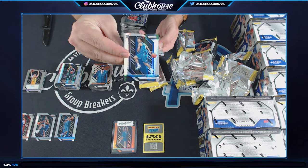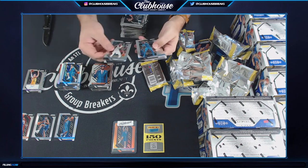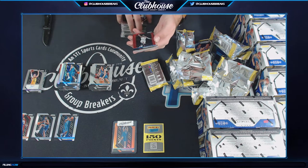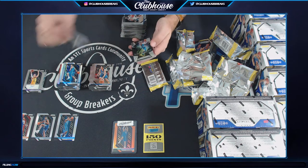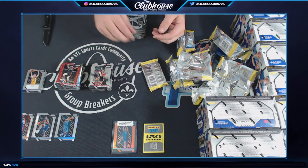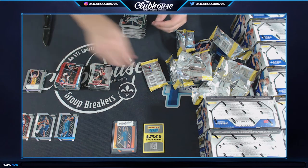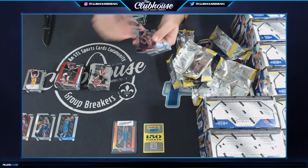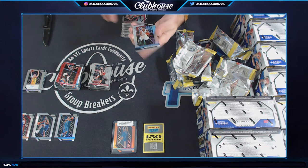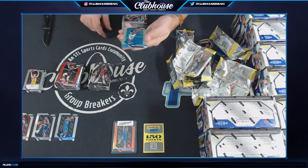Jalen Brunson for the Mavericks, Mojo rookie. Tim Hardaway Jr. for the Knicks, red. $2.99. Anunoby for the Raptors, red wave. Like, Milos Teodosic, he's not a rookie. He's got the rookie sign on there, though. Kevin Hervey, silver rookie. LeBron James. Jordan Bell for the Warriors, mojo.